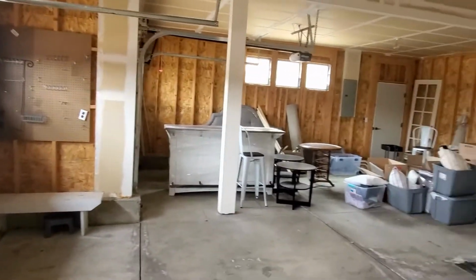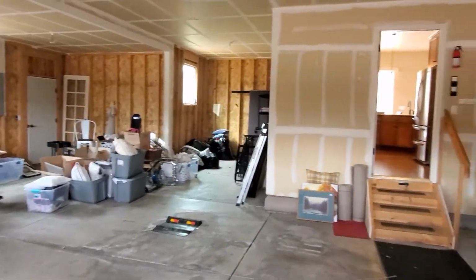This four-car garage gives you plenty of space for storage, vehicles, and any toys you might have.